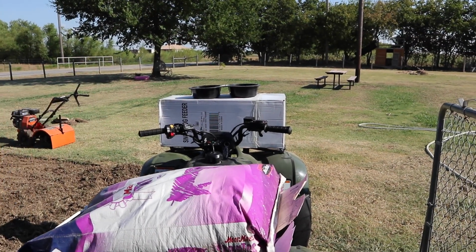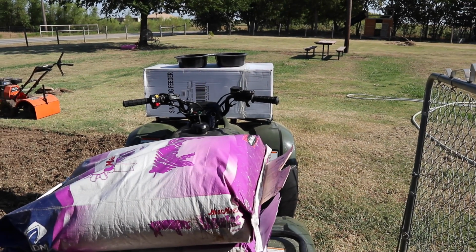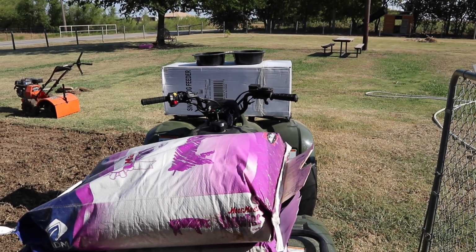That water bowl up at the top, we just got it out of our camper. Chickens seem to hang out by the pig, so we thought we'd put a water bowl down there for them.